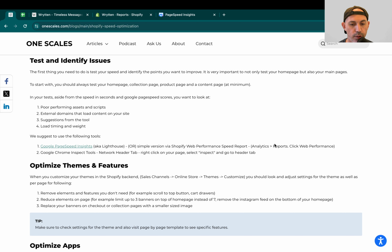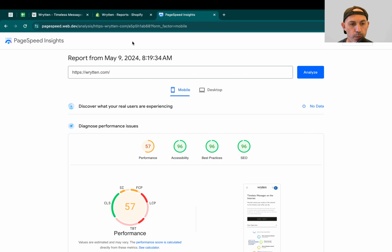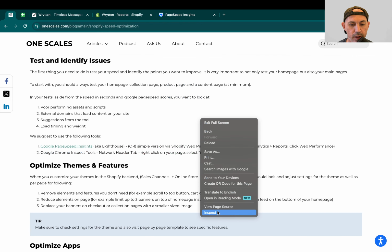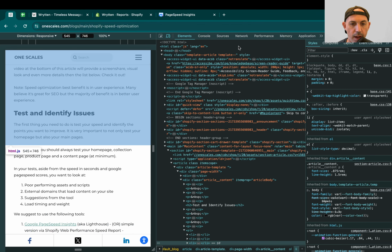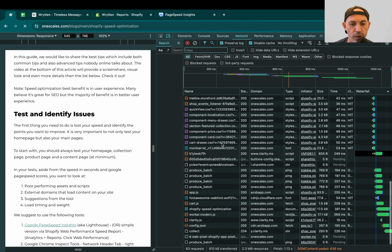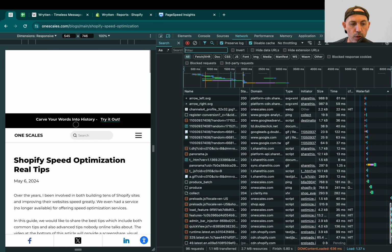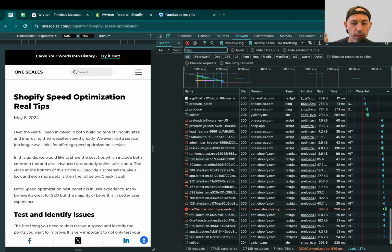So obviously we like to use two tools. One is Google PageSpeed Insights, which all you do is you put the URL right here and you get some recommendations, which we'll jump into in a second. And the second one is the browser's Inspect Tools and Network tab right here. If I click on an empty space, Inspect, I click on Network and I refresh the page, it'll actually show what was downloaded in order to build the page to make it look this way. The images, the scripts, the styles, the tracking codes, social media icons, accessibility scripts, all that kind of stuff.